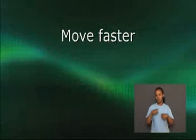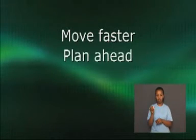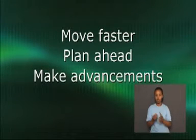Having a larger brain allows for progress in evolution. Humans can move faster and more gracefully. They can also plan ahead. Humans can be resourceful and make advancements within their environment.